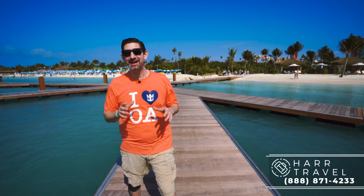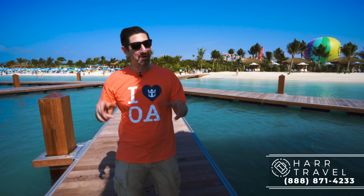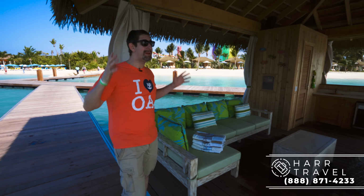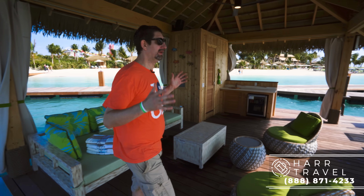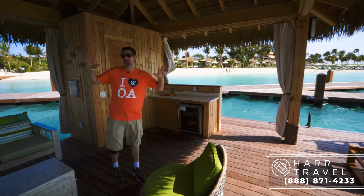All right, so now we're gonna check out the floating overwater bungalows. These are so incredibly cool. Come on in and let me show you what it's all about. First and foremost, this is a massive space for a bungalow. I'll just walk across here for a second to give you a little bit of context, but it's absolutely huge.